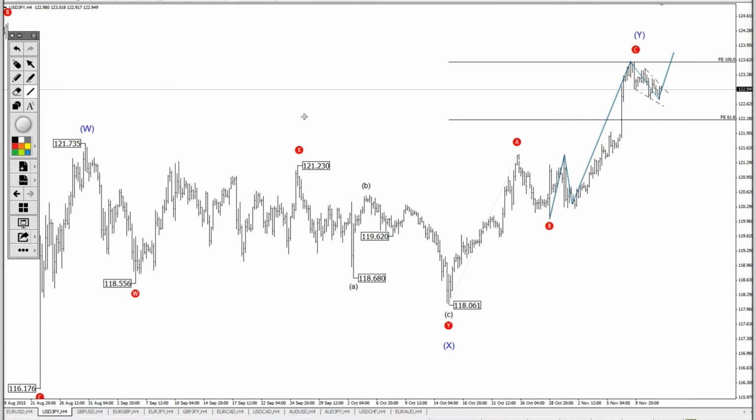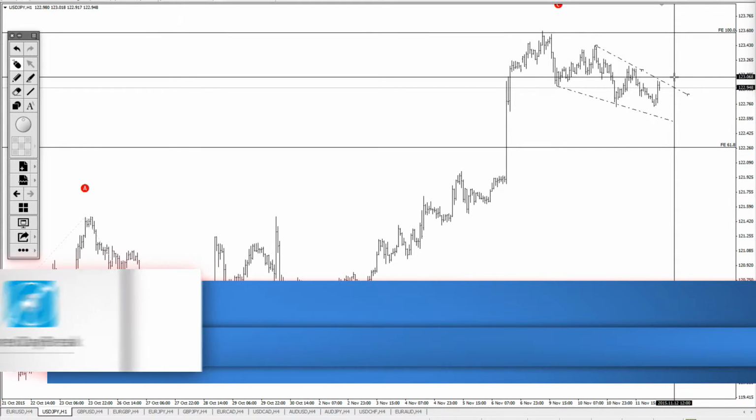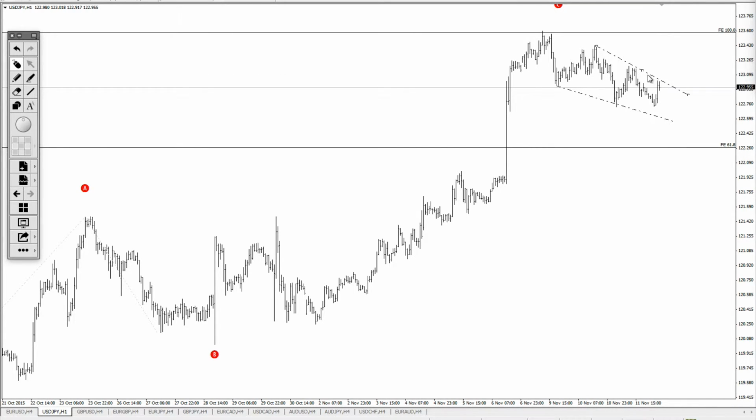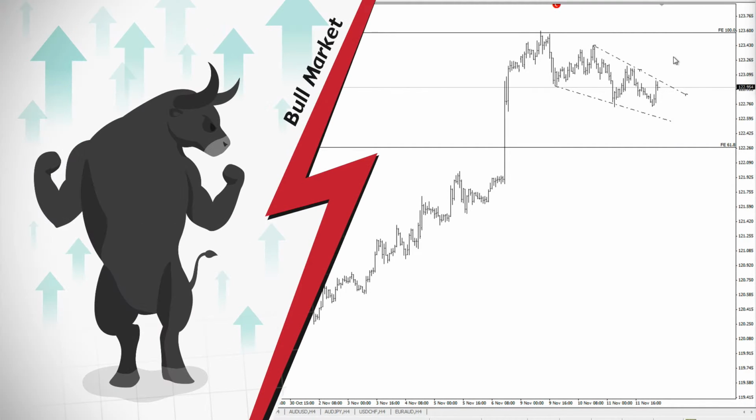And we can now look at this on a 1-hour chart in more detail. Here on the 1-hour chart we can see the triangle formation. So the buy stop order is right above this triangle trend line, the upper trend line. So at 123.075 is the buy stop order. If we break through this triangle trend line, then I'm expecting a move higher. There's a possibility that we get one more move lower before the next push upwards can begin. But I'm still expecting one more wave higher on Dollar-Yen.